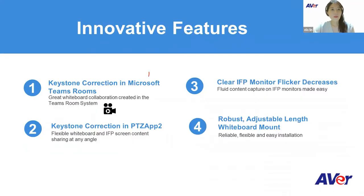We would like to share with you the innovative features here. The first one is the keystone correction in Microsoft Teams Rooms. This gives you great whiteboard collaboration in the Teams Room system. The second one is the same keystone correction, but in our software, the PTZ app too. This gives you flexible whiteboard and IFP screen content. You can share it at any angle you want.